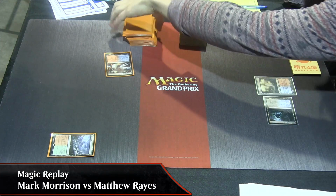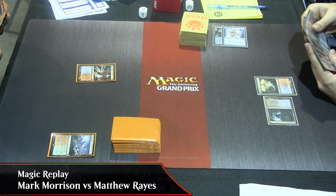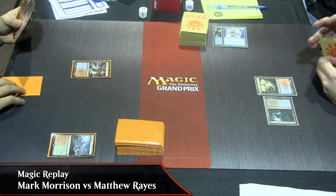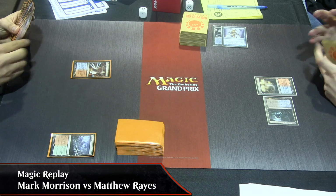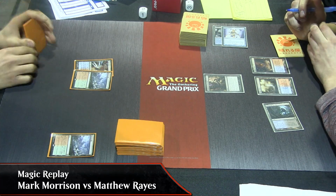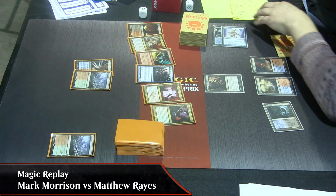Here's Steam Vents. Players of Modern number 92. This doesn't seem like a great matchup for the Living End deck, but maybe I'm... Yeah, it seems all right. Here's Inquisition of Kozilek. It seems like a great matchup for Living End in theory, because the deck is just kind of janky.